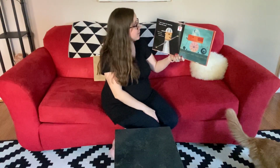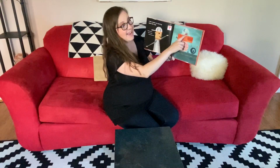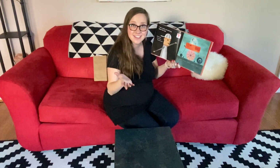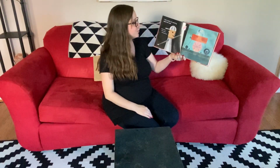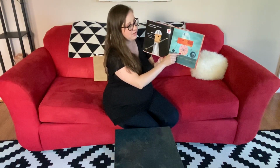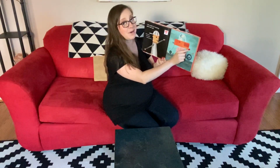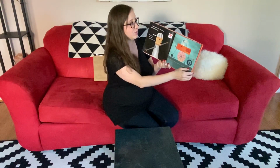I see a supercar zooming down the road. Look at that. And a dog driving that car. That's so silly. Zoom, zoom, zoom. So our circle is the wheel of the car, it looks like. And then this rectangle is the body of the car, which is pretty cool.